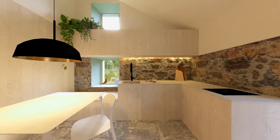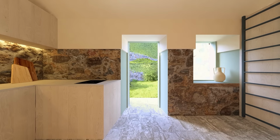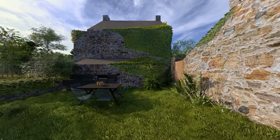Because this little house has its own enclosed garden, we imagine that whoever stays here wouldn't need any more kitchen fittings than this, and they would probably spend a lot of time in the garden anyway, where there could be a bit of an outdoor kitchen and barbecue space.